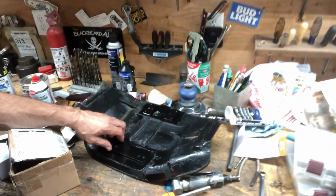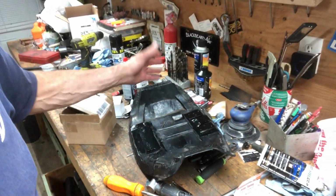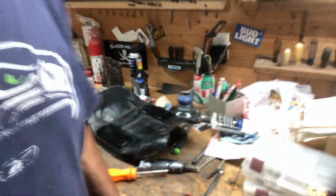My seat pan, I haven't got back to it since the other night. I just got home. I'm just cooking supper now. Yeah, I got to get my buddy's stapler and see if I can beef this up here at the front and back. I still got to do that. Been working all day and night here.